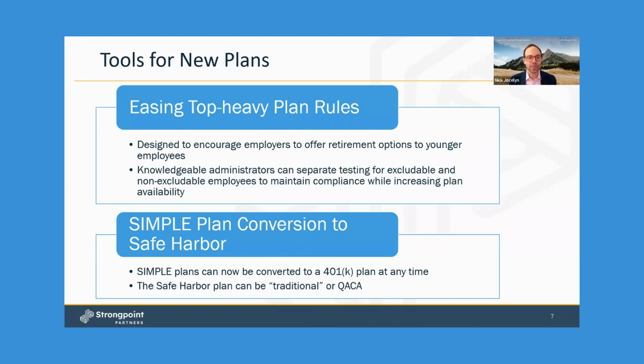So we just had a potential client call us a couple weeks ago saying he wanted to switch his simple to a 401k plan. Sadly, he has to still wait till the end of this calendar year, but next year, anyone who has a simple can switch at any time during the year provided they switch to a safe harbor plan.